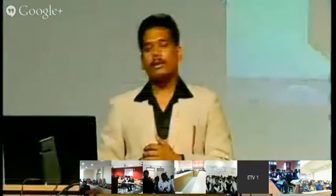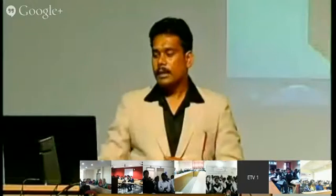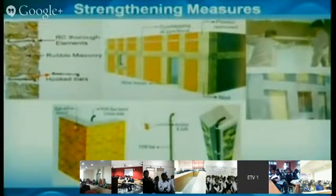So what should we do? We should remove the plasters in the corner region as well as near openings, like doors and windows and the lintel levels. And we should go for a wire mesh. We should nail the wire mesh on the wall surface. Now we should have a proper spacing between the wire mesh and the wall surface.